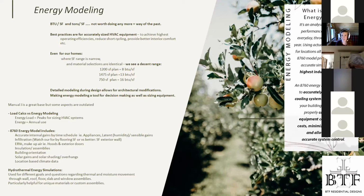So energy modeling is one of those points I mentioned that we might dive into a little bit more, because I'm a big fan of energy modeling, if you couldn't tell. The Manual J is pretty much the basis for energy modeling software that's out there. And there seems to be a new one every day I look. There are so many jurisdictions making energy modeling software. And it's important to, we used 3, for instance.